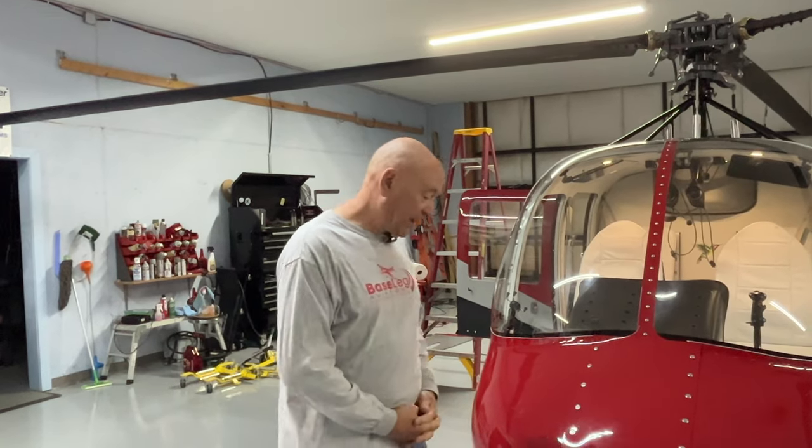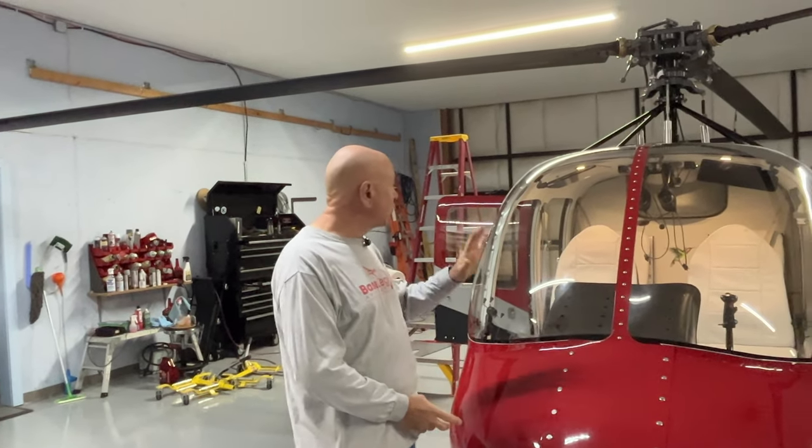So let's see, past that, I think I mentioned, this is a helicopter, there's a lot of moving parts, so do spend a lot of time checking blades, checking connections, make sure everything's tight. So far, the engine compartment, everything's good, haven't had any leaks.